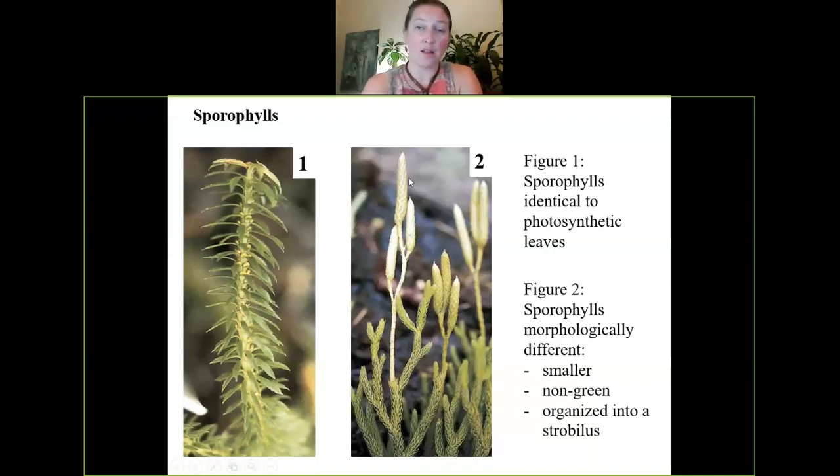And this is a different example, which we talked about on the previous slide, of the different changes that could happen. Sometimes the sporophylls are morphologically different in that they're smaller. So this right here is what's called a strobilus, and on that strobilus are a bunch of sporophylls. In this case, the sporophylls are not green. The leaves down here are green, but the leaves on the sporophylls on the strobilus are not green, so they're not doing photosynthesis, and they're smaller.